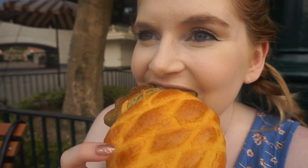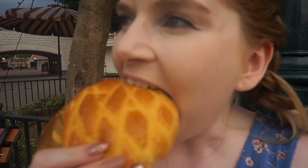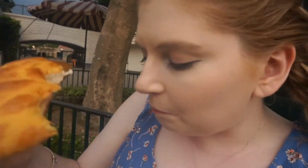We also picked up the pineapple bread. How cute. And you could choose the filling. So I chose the custard filling. You could have ham and cheese or custard, I think. Okay, got no filling in that bit. That's just bread. Just custard in there. It doesn't taste like pineapple at all. It's just a really sweet crust on the top of the bread. It's really nice. That is nice.